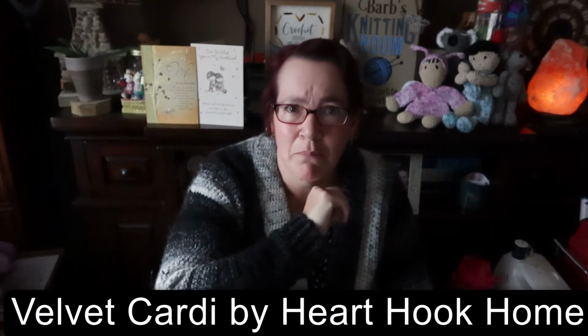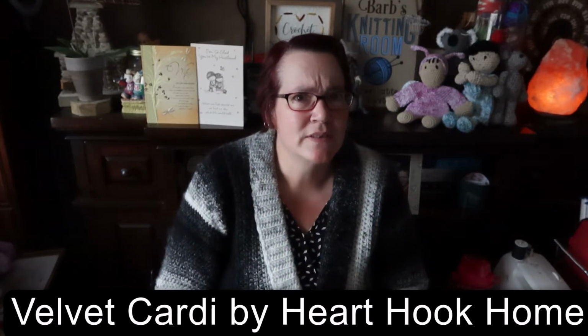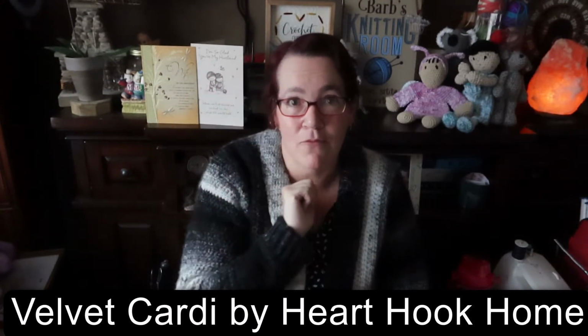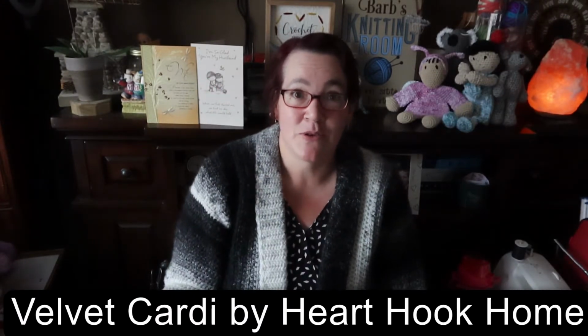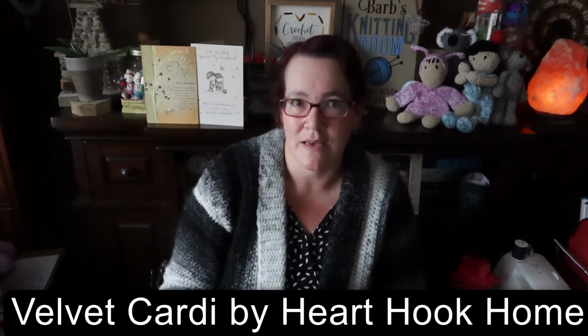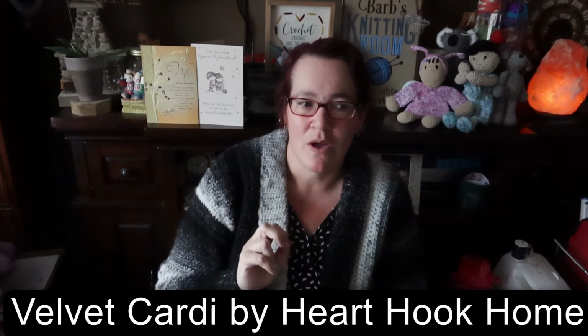So I'm wearing my cardigan. I cannot remember the name, it's been 2 years since I crocheted this, but it is by Ashley from Heart Hook Home. It's a paid pattern, but I've made 5 of these sweaters so far, and I have plans and the yarn for a 6th. My mom gave me cash 2 years ago, and I purchased a sweater's quantity in the velvet.